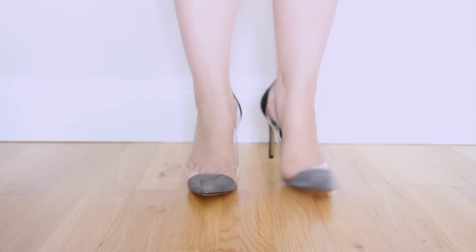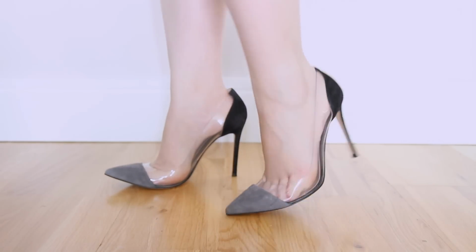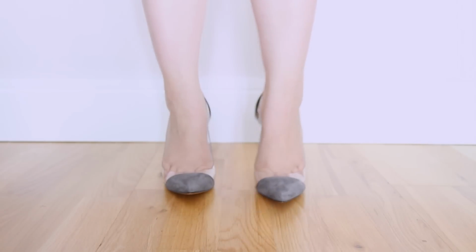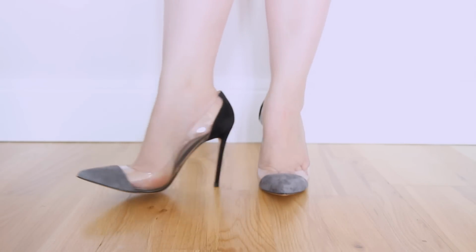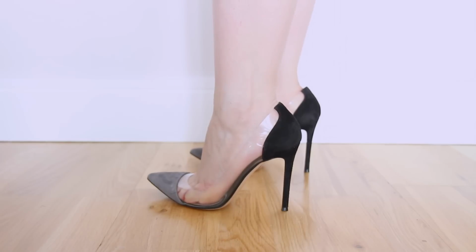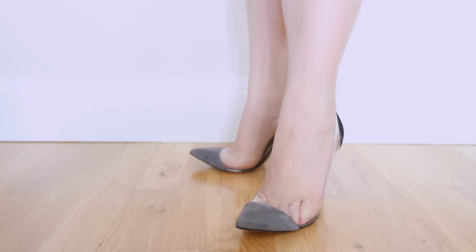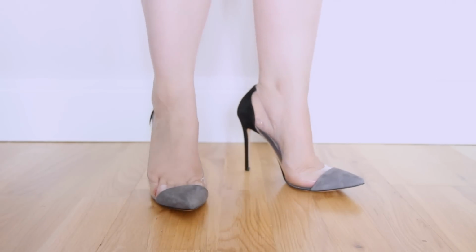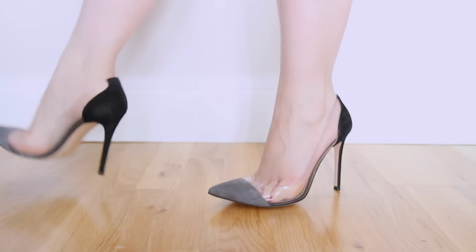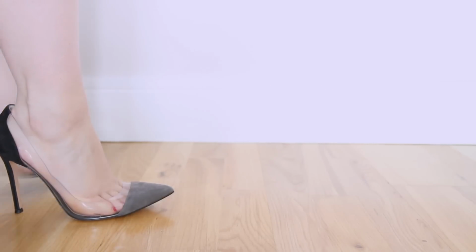They are very high and I do need a heel guard to stop my foot from slipping out, but I love them nonetheless. It does look very painful on my toes. I know it looks like my toes are really squished, but the plastic actually molds your foot, so looks can be deceiving and these are more comfortable than they look. That said, they're still definitely going to dinner shoes. You can't walk very far on these, or at least I can't, but I really like them anyway just because I think they make such a statement.